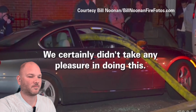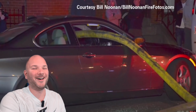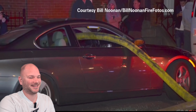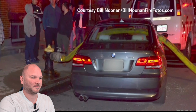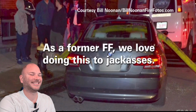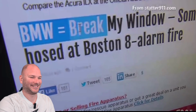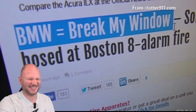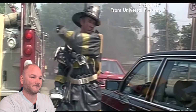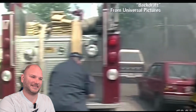And though the spokesman for the Boston Fire Department kept saying, "We certainly didn't take any pleasure in doing this." Oh, yes, they did. They absolutely took a lot of pleasure in it. Online posters disagreed. As a former firefighter, we love doing this to jackasses. BMW equals break my window. Park in front of a fire plug, and you'll risk getting hosed. Ginny Mo, CNN, New York.